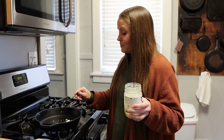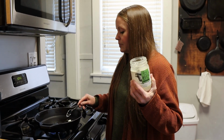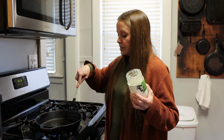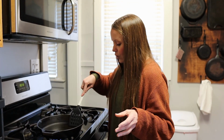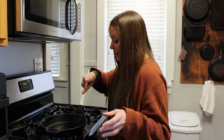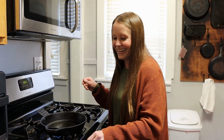Also, Julianne uses this for homemade lotion as well. So it comes in handy for us not only for eating and consuming, but for making homemade lotions and different things like that. Okay, so when I'm cooking, I use the beef tallow first to kind of create a non-stick layer for myself. And then another fat that we like to stock up on is butter.